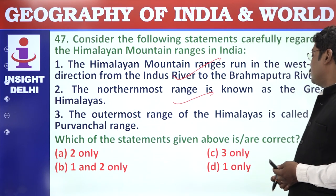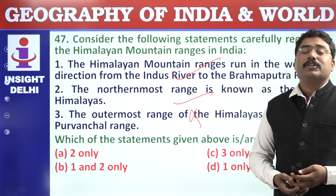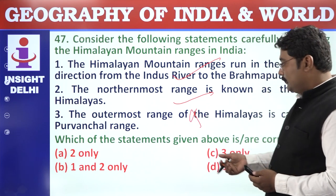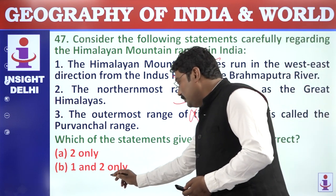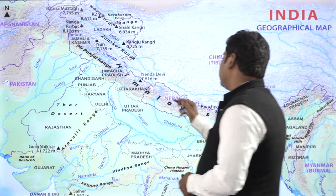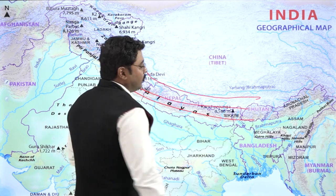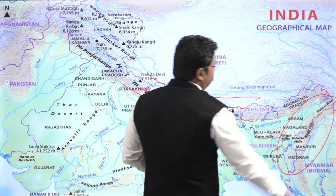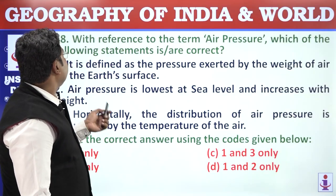The outermost range of the Himalayas is called the Purvanchal Range. No, it's wrong. Actually, it is called the Sivalik Range. Only 1 and 2 are correct, means B. You can see the Himalayas, this is the inner one, middle one, and the outer one. This part is known as the Purvanchal Hills or the Northeastern Himalayas.